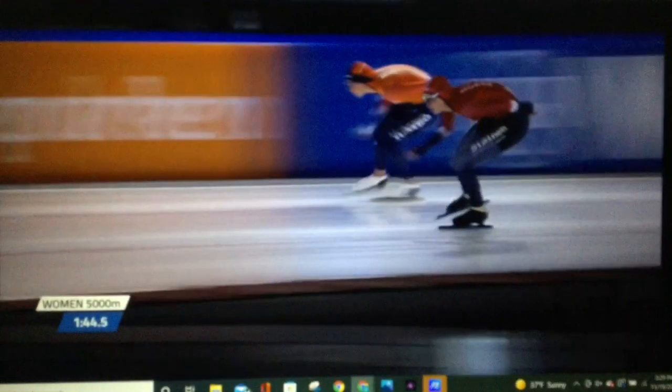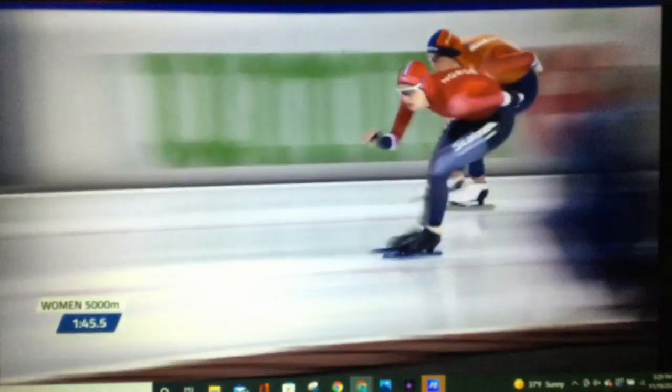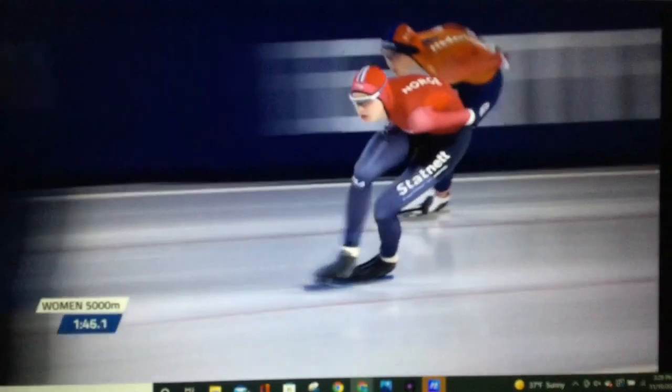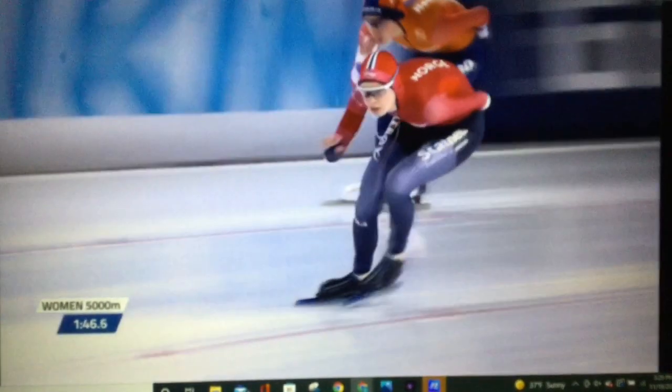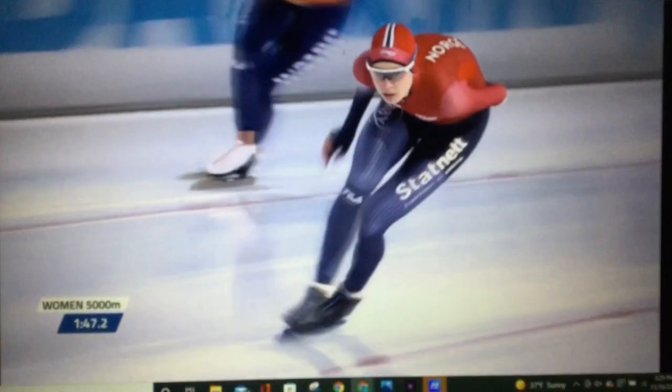Let's look at Ragne's turn here. Again, nice body position for a distance race. Not too low, not too high. It's perfect for this race. Good blade angles. And again, very simple. The simpler, the better. And she's not swinging her arm like a wild man out there. She's just using it.